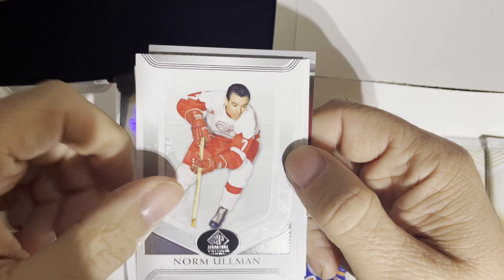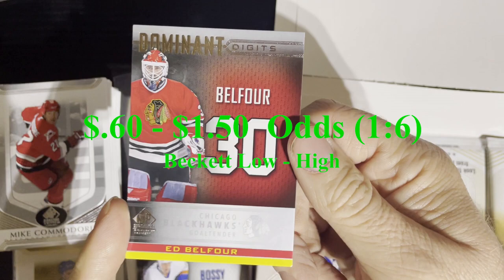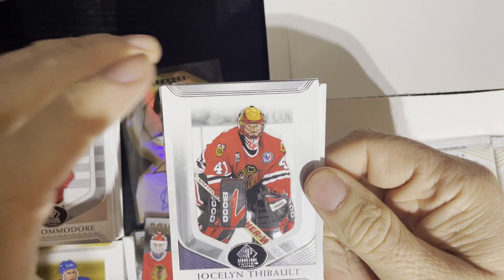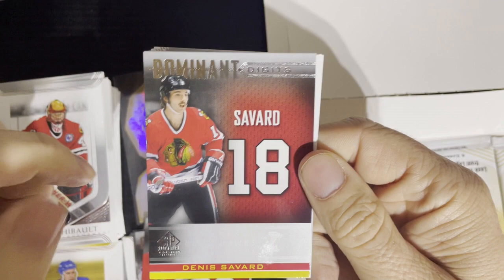Here it comes after Mike Commodore from the Carolina Hurricanes. And there's another Dominant Digit. We got Eddie the Eagle there. We got Ed Belfour from the Chicago Blackhawks. Very nice insert card right there. Getting Eddie the Eagle. So there we go. Getting down to the nitty gritty here. Again, they've been floating around a couple hundred bucks, but still worth it. I'm going to collect this set here and love opening it. Oh, there's another insert. There's Denny Savard. There he is in the Chicago Blackhawks. Getting some back-to-back Blackhawks love.